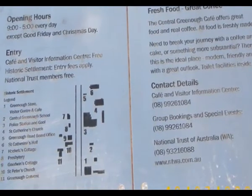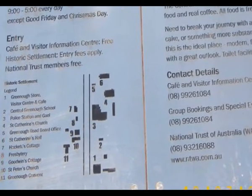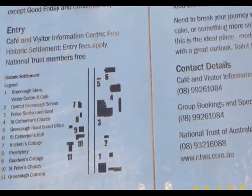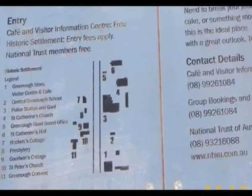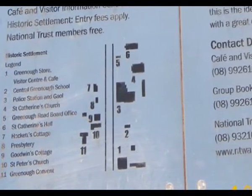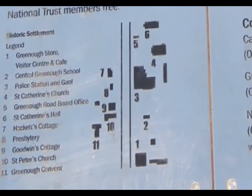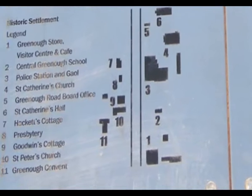Greenough became a ghost town in the 1870s and 80s due to a cyclone, flooding of the river, and wheat rust. Many farmers moved out to the gold rush. It's now taken over by the Historic Trust and is open from 9 to 5 every day. By 1900, the town was left to fall into disrepair, and it was only during the 1980s that a considered effort was made to reconstruct it.